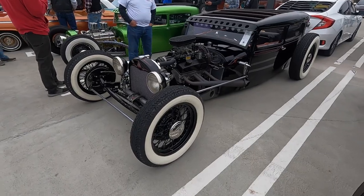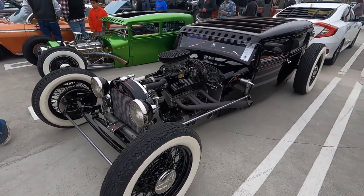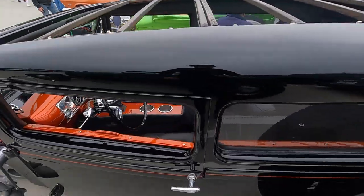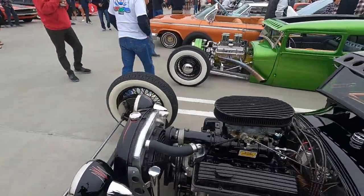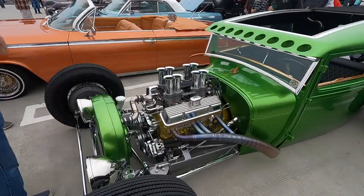Previous car of the week winner. This thing's really great, isn't it? Blower sitting on top of that small block Chev. Gonna be nice and tucked down in there, fitting this thing. Really interesting build. Another one next to it. Beautiful car, huh? Another small block. Put the injection system on this thing.